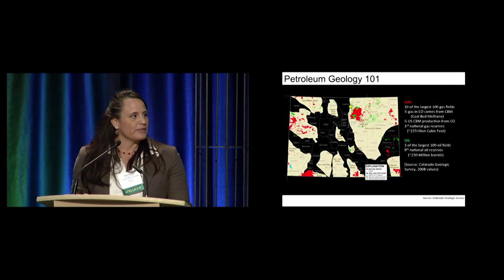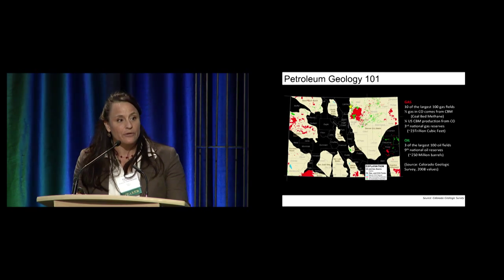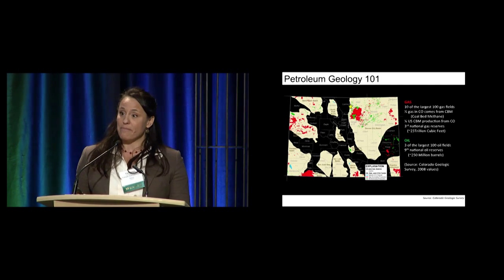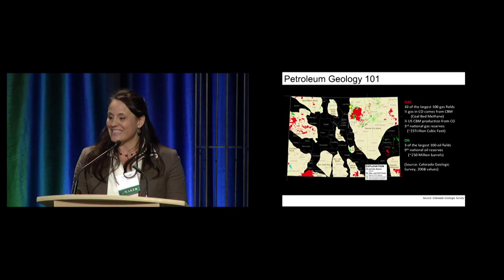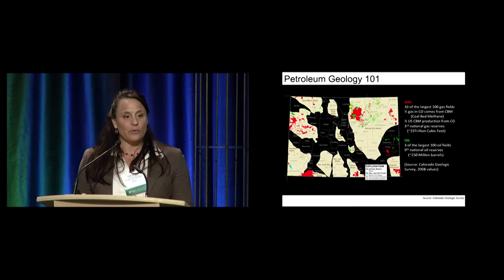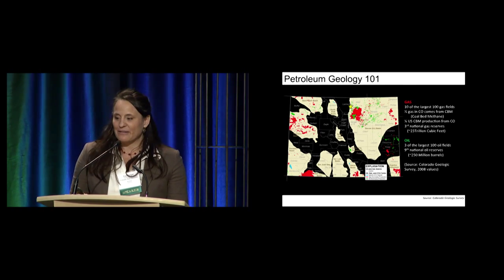So just to give you a feel for some of these resources in Colorado, Colorado has 10 of the largest 100 gas fields in the United States. So we have quite a few large gas fields, and 3 of the 100 largest oil fields. We produce a tremendous amount of gas from coal bed methane as well. So this is gas that comes out of coal. And so that points to the fact that we also have a significant coal resource in the state as well. We are 3rd and 9th, respectively, in gas reserves and oil reserves. Now, these are 2008 numbers from the Colorado Geologic Survey, so they might have changed in the last couple of years.